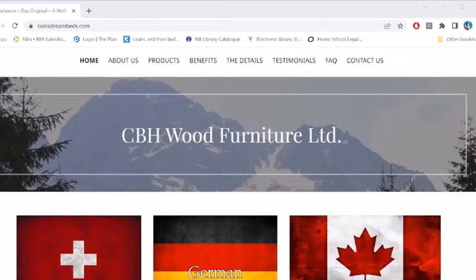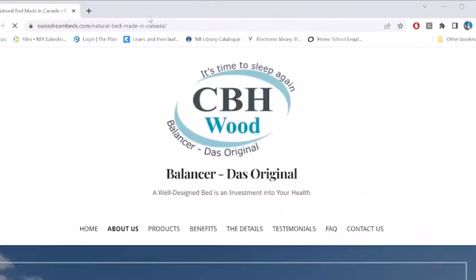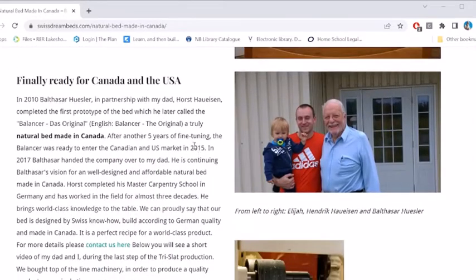Okay, well then, let us go to the About Us section. I told you already a little bit about our story. You can read it again here on this page. Things of note here is, in this picture right here, you see Balthasar Hüssler, myself, and my son.